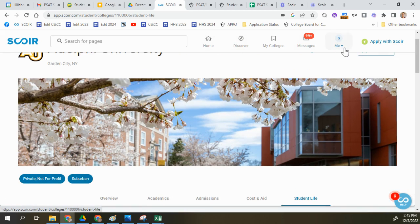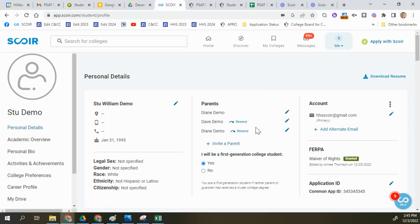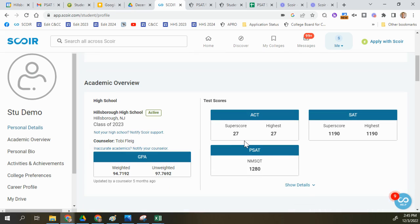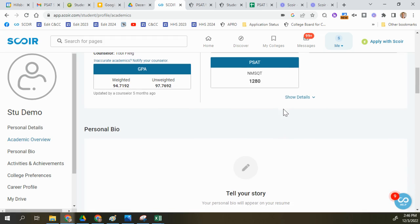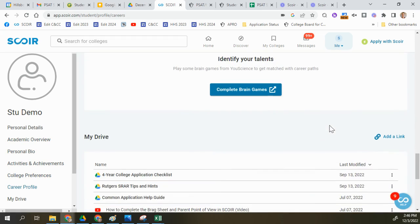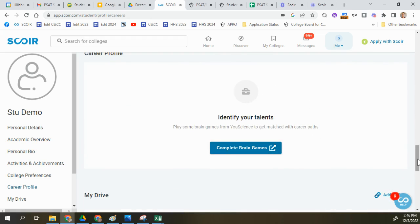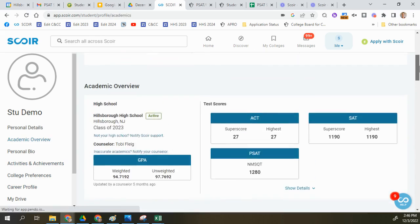Students, you can also come over here to the Me section, and this is where you'll be able to view your profile. All of the information about you in SCOIR is here. This is where you can send your parents an invite if they don't already have one. And you'll see there's other information about you in here, including your testing record, your GPA, etc. Down here further on your profile is where you'll be able to go to complete your brain games and use science. We'll do it together in sophomore year, but students are welcome to get started on their own.